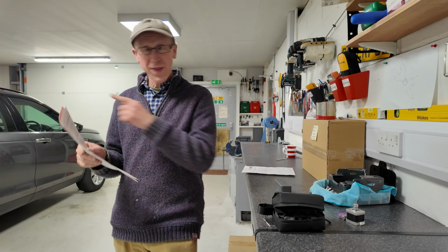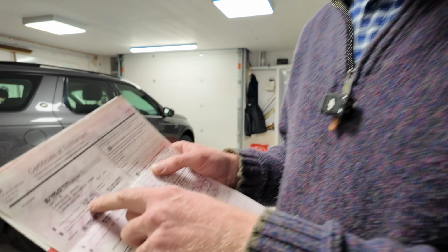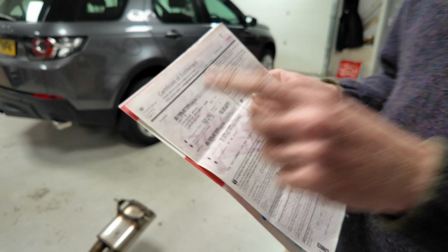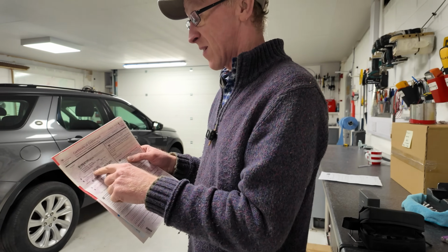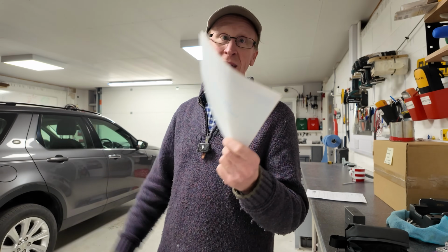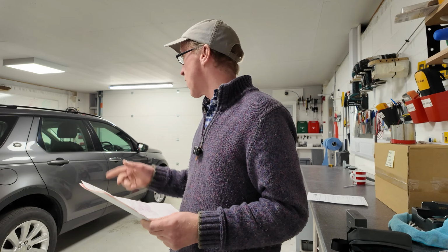One more thing on the Discovery Sport, because we love it so much. Look, I've bought a private number plate for it. It's going to be L55 OSJ, but we're going to do that naughty spacing thing, and it's going to be L550 SJ, because the Discovery Sport's Land Rover model number was the L550. So there you go. We'll get that on there. At least I'll be able to remember what number plate it is then. Right, let's get the Disco 3 in.